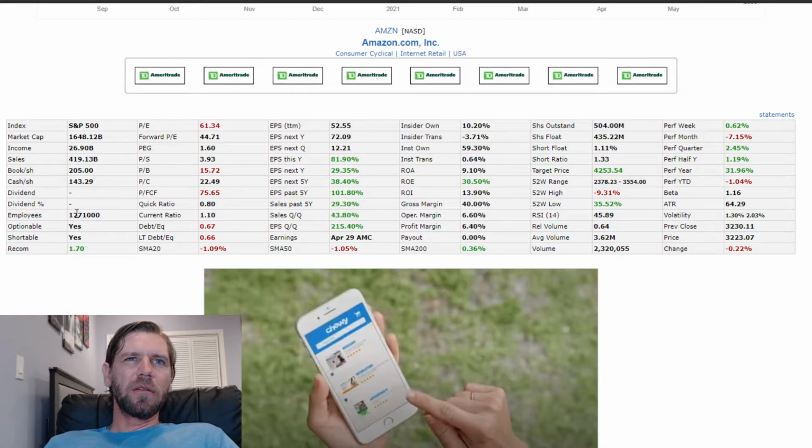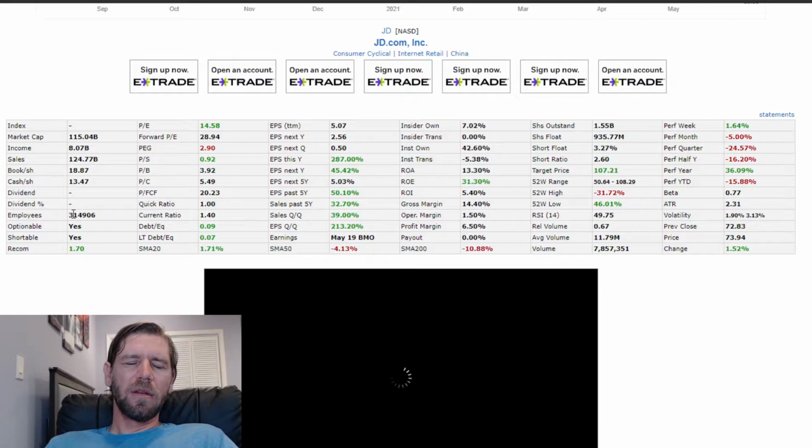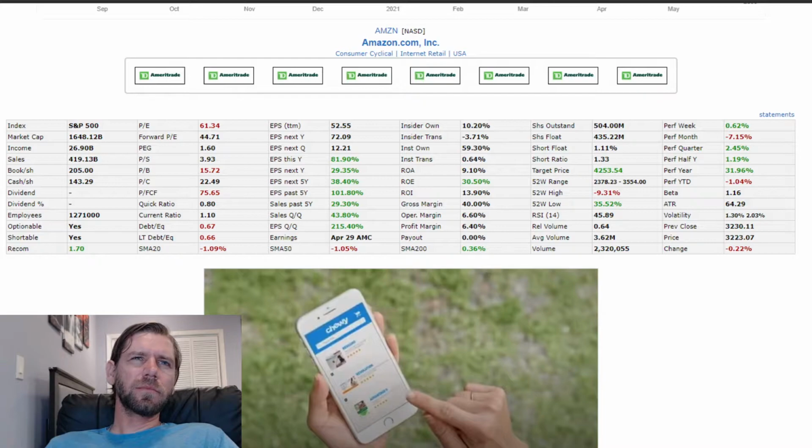So other things I want to point out here is, look at the number of employees, by the way, that Amazon has. So Amazon has 1.3 million employees roughly, whereas JD, for having sales that are about a quarter of Amazon's, has 300. So instead of, let's say, 400 proportionally speaking, roughly. So with fewer employees, they're able to achieve similar, if not better, sales. Not to mention, by the way, that China labor right now is a bit cheaper. I know it's relative to their earnings and whatnot, but still.